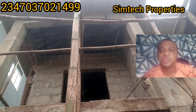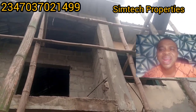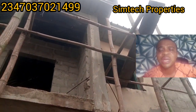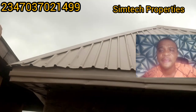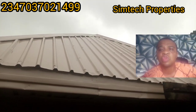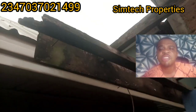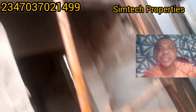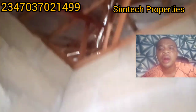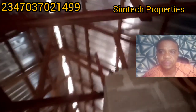Okay, in today's video, as you can see, this is a building that we roofed for a client. This is an old building that the client bought, and they decided to renovate it, and he called us to roof the building. As you can see what we've done, I'll be giving you the details of everything we did, the prices of the material, the wood, the roofing sheet, and everything that you need to know about this roofing.